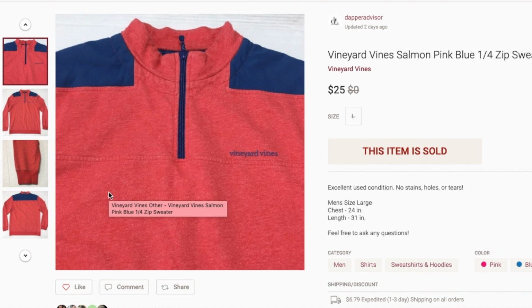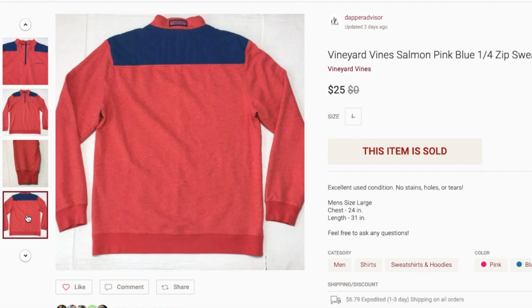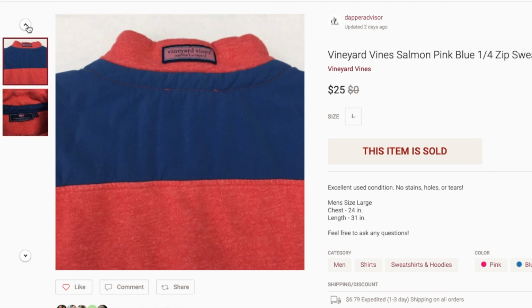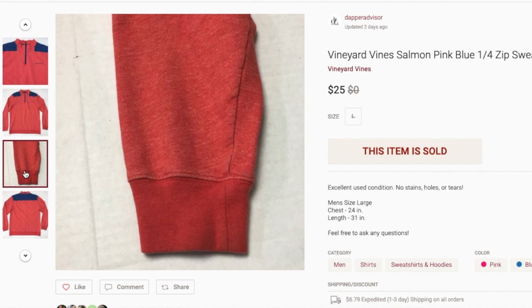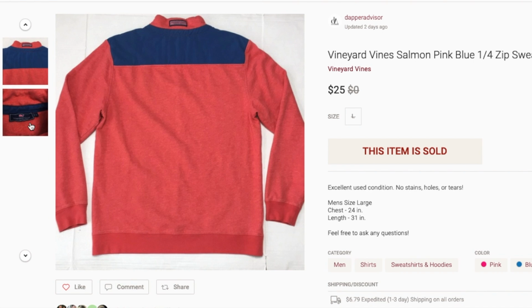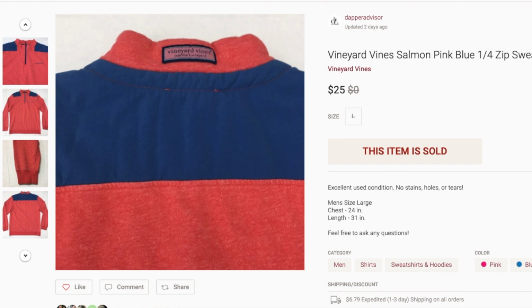Next is this Vineyard Vines sweater, and Vineyard Vines isn't as hot as it used to be. Regardless of my pricing model, I probably would have still picked this up because it's not as popular, but the market is still fairly decent for these type of pieces. And I had this up for 29 and sold it for 25, and I believe I paid $6 for this sweater. So not a ton of profit, but like I said, I'm trying to move more volume because I have the space for it. So this is just kind of fitting better with my overall model right now.